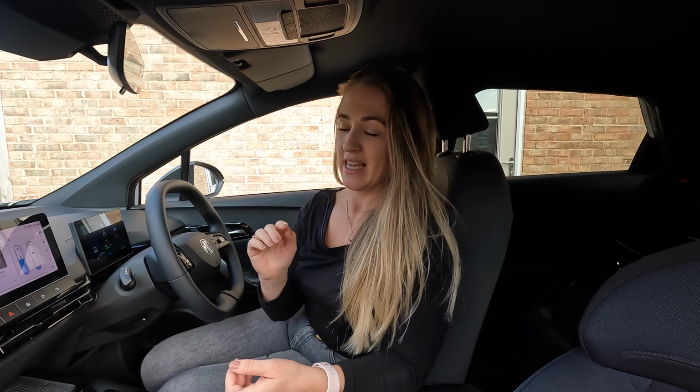Okay, so let's make a start. First off, these are the 5 things that we love about this car. This is the MG4 SE standard range, and the first thing that we love is the price. Now this car is around about £25,000, which in this day and age for an EV is very, very good and very cheap. That means that with a pretty low deposit you can get this car for around about £300 a month.